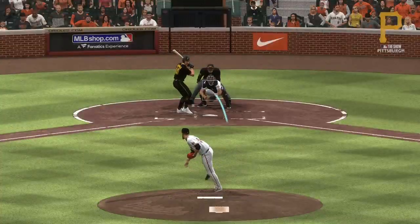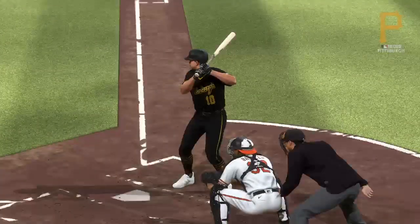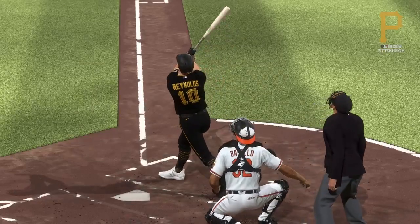A good hitter gets pitch recognition early. He saw exactly where that was going to be. The challenge is to not get overanxious and come out of your swing. He stayed on it and got all of it.